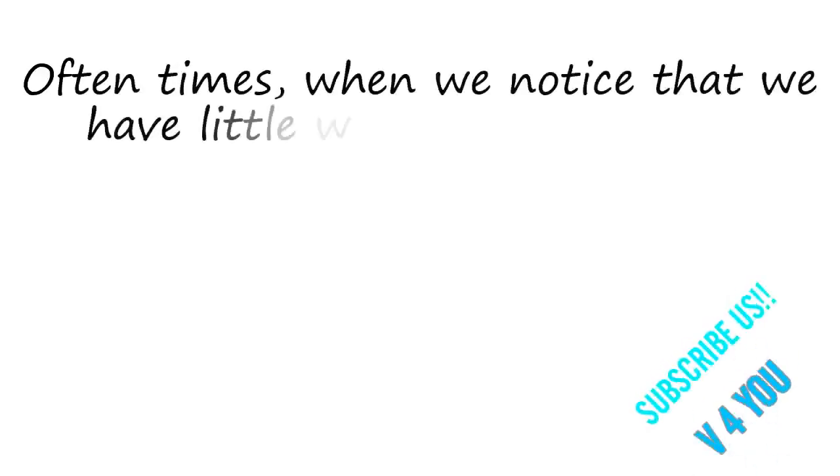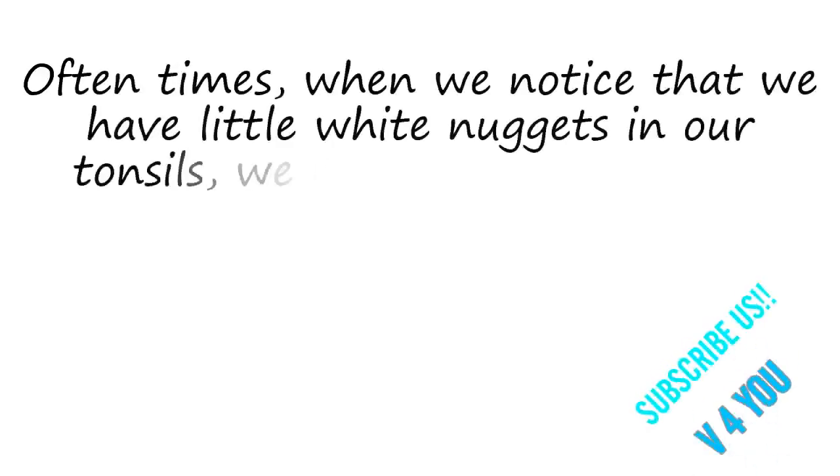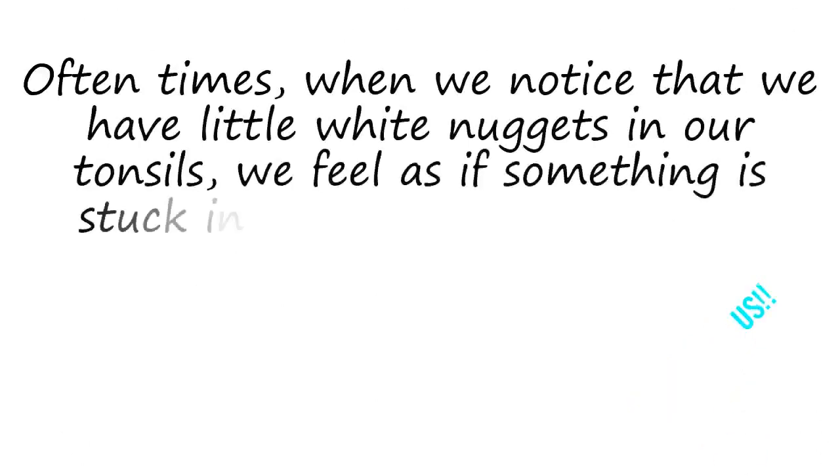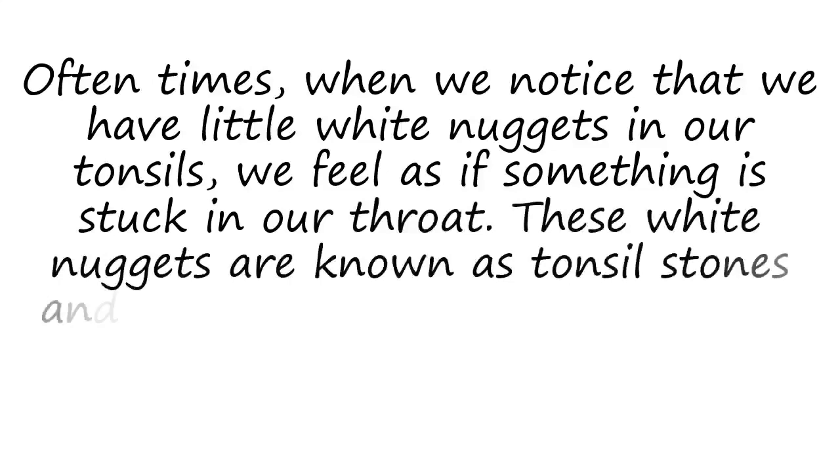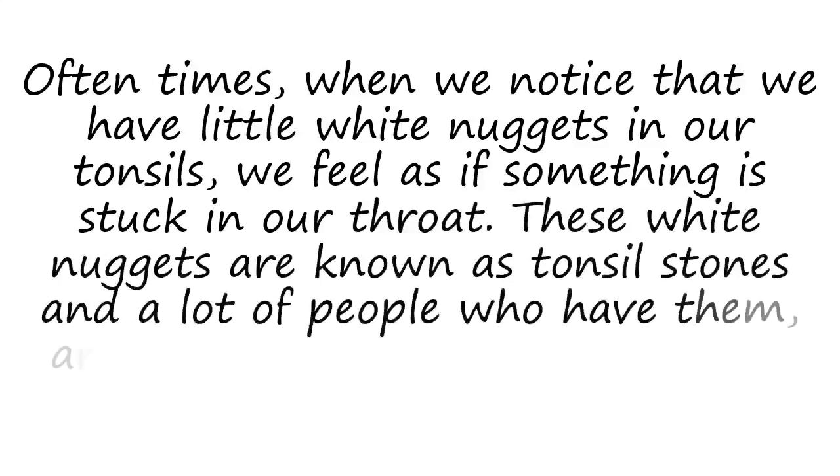Remove tonsil stones without surgery with 4 easy ways. Oftentimes, when we notice that we have little white nuggets in our tonsils, we feel as if something is stuck in our throat. These white nuggets are known as tonsil stones, and a lot of people who have them aren't aware that they have them.